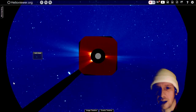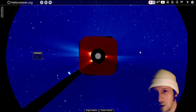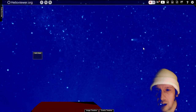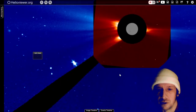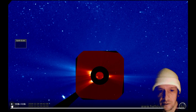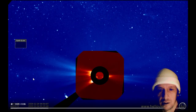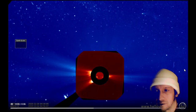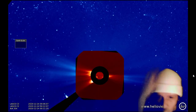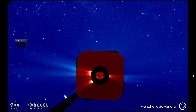So increased chance for solar flares, and we've got some great helioviewer movies as always, including Comet Erasmus, and you'll also be able to see Mercury moving from behind the aperture arm on the LASCO C3. Here's that. And here's me vanishing.